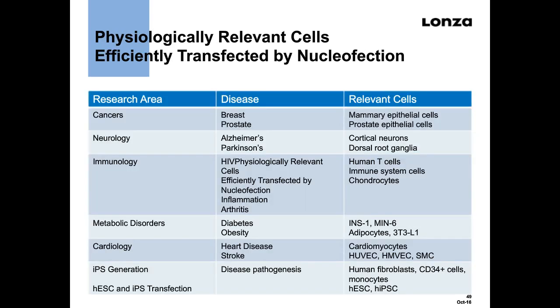With nucleofection, you can transfect virtually any cell in the body. When I put this slide together, I looked at the main therapeutic areas that people were working in, such as cancers, neurology, immunology, metabolic disorders, or cardiology. I then selected representative diseases from each of these areas, and then started listing primary cell types, which we can already transfect, that might be relevant to people working in these areas.